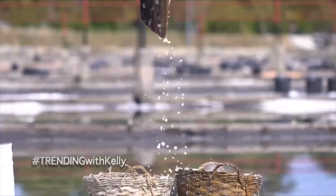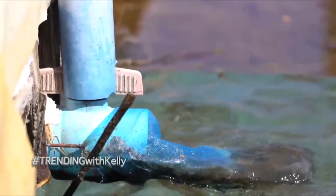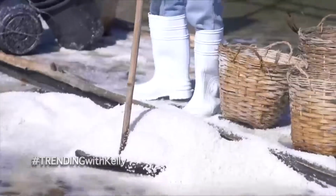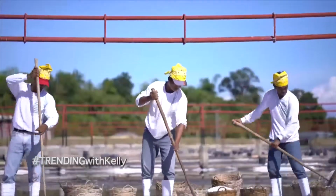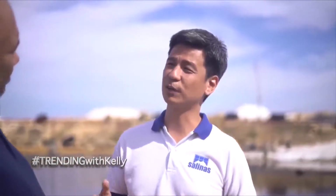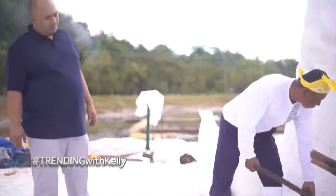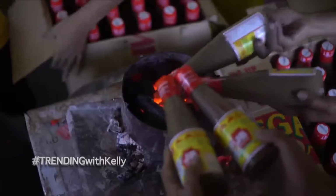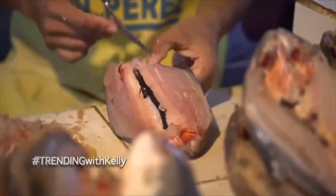We transfer the brines into crystallizer ponds. The crystallizer ponds are where the salt crystals form. Our workers harvest the salt and put them into stockpiles where we sort out and bag and prepare the salt for our customers. After learning about the science and art of making salt from seawater, let's take a look at traditional Filipino food whose production depends on salt.